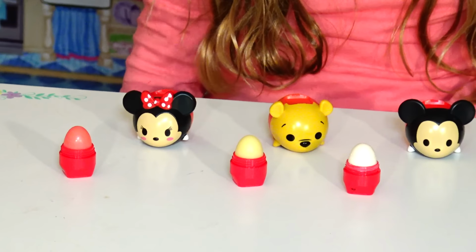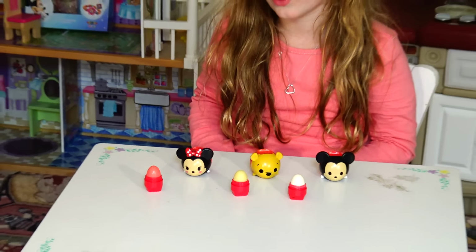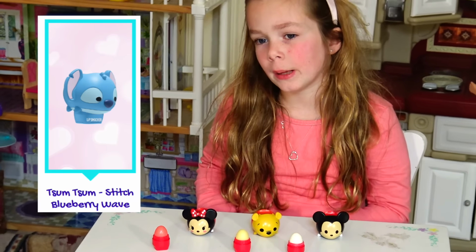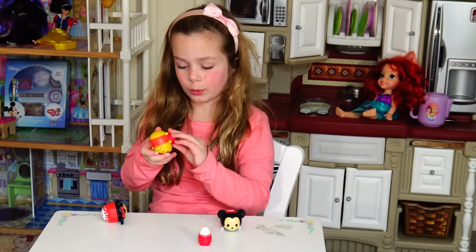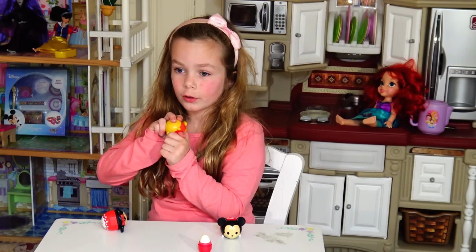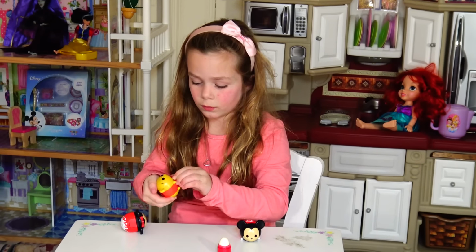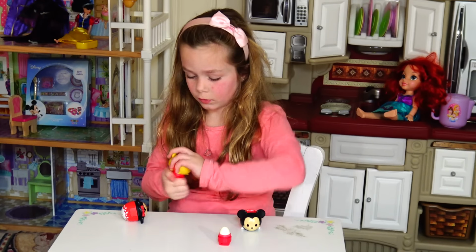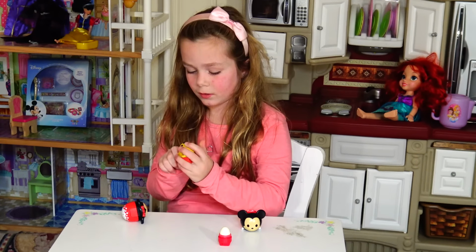I'm thinking Stitch, because I think there's a Stitch and a Donald. I'm guessing Stitch would be blue and blueberry. It's actually really easy to twist. When you twist, you'll know if you're twisting the wrong way, but you twist, you feel this little bump, and that means you're done. Yeah, that's great, because then it won't open in your backpack, right? Uh-huh. It'll stay clean. It's a little hard to close, though.